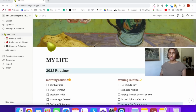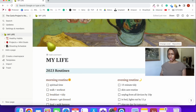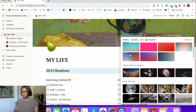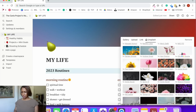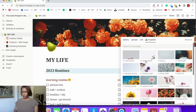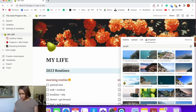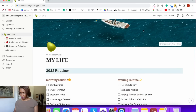So the cool thing about Notion is you can personalize everything in terms of how you want it to look. I just picked a cute little pear. I like the green on green moment. Here's the cover that I have, but you can change this. They have all kinds of stock photos. They have a gallery here. You can do something plain, or you can go to Unsplash. They have all kinds of pictures. How does that look? Let me look for something beach related. This is pretty. How does that look? That's kind of nice. This one looks kind of nice too. I like that. Okay, let's do this one. And we'll keep our pear.